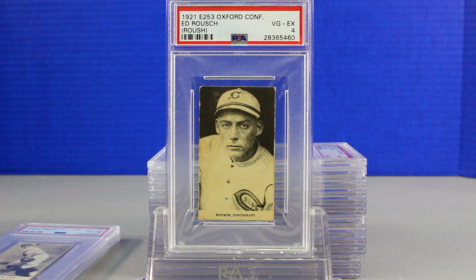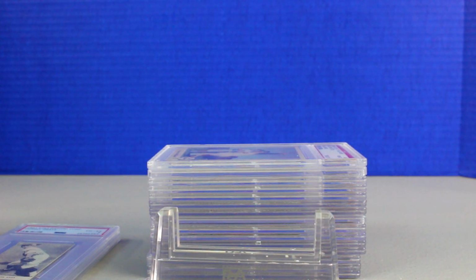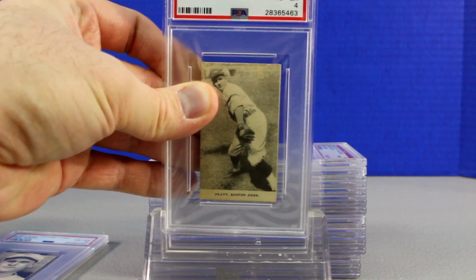And as far as I know, the pictures they used in this set were just only for this set. And the American Caramel Company, for example, a lot of them used the same photos from like the Boston Store or Collins-McCarthy from 1917 and some of those issues. So they reused the image.